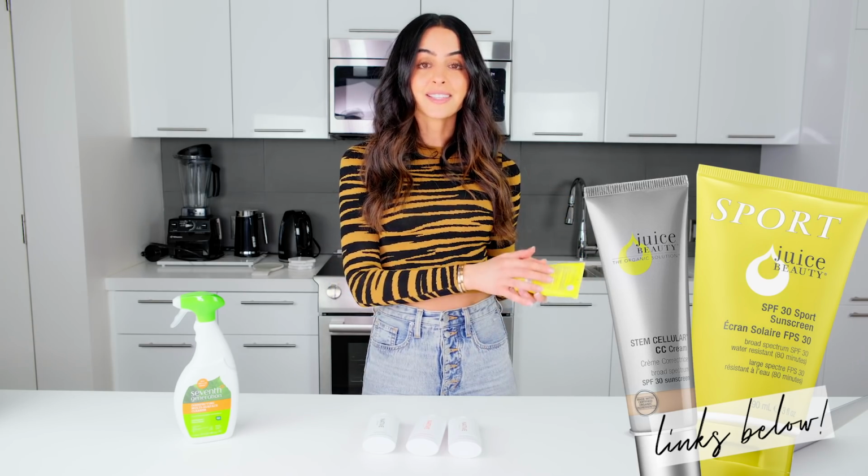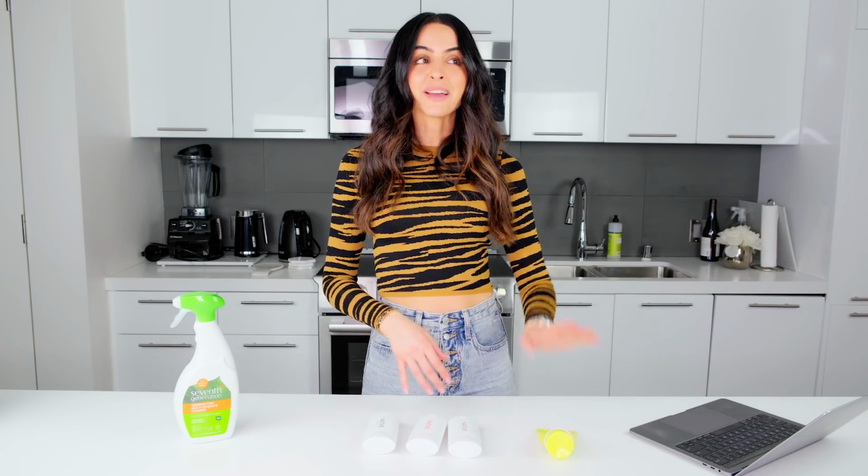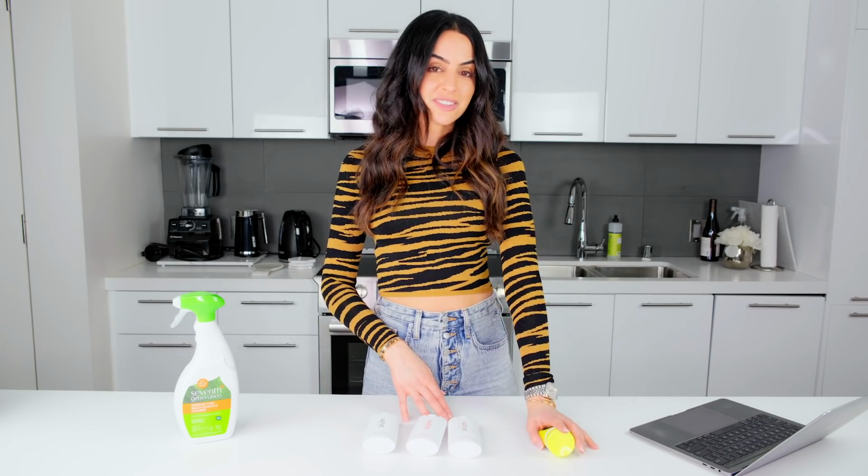And they're very, very high zinc oxide, so you're getting full UVA and UVB protection. But regardless, I would really recommend if you're using a chemical sunscreen to switch over to physical.